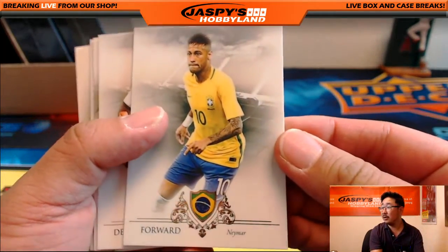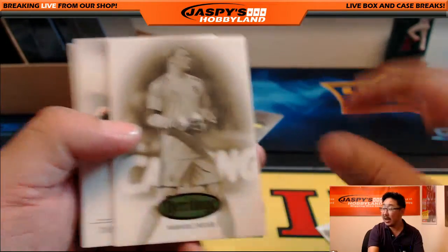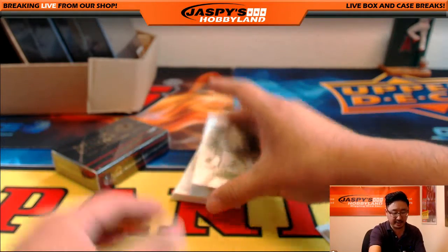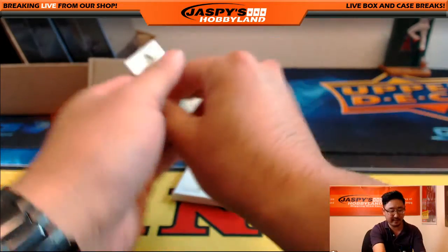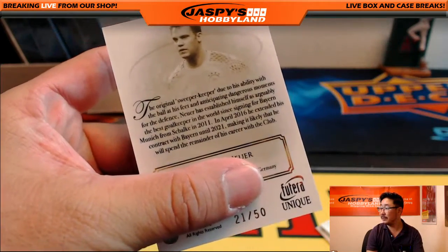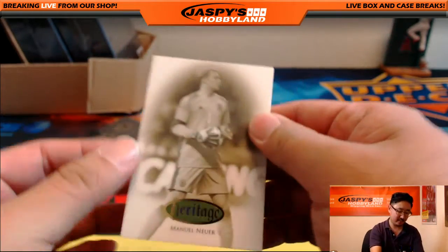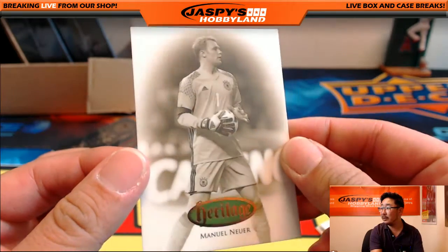There's Neymar, gold medal winner Neymar. Manuel Neuer, nice, heritage. Now the other inserts don't have serial numbers on the back, but this one does. 21 out of 50, nice. The original sweeper keeper, Manuel Neuer.